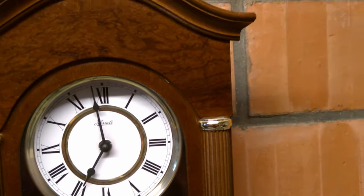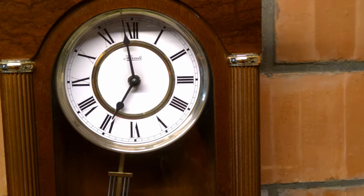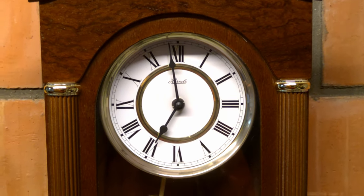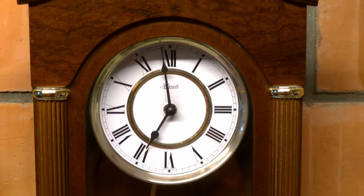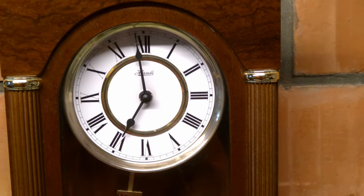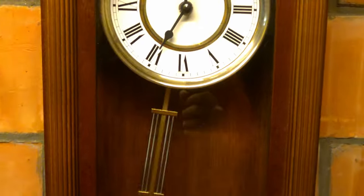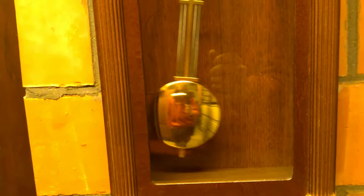Any idea yet? Are you missing something, maybe? I don't know. Maybe you need something to wind the clock up. Or you would at least expect some weight. Yeah, that pendulum. It does make an awful lot of movement, doesn't it?